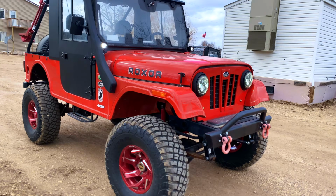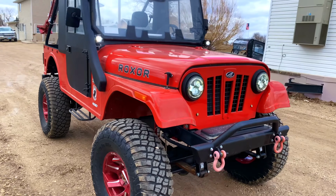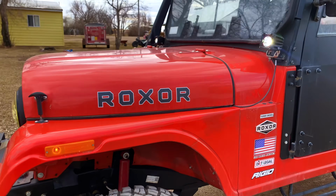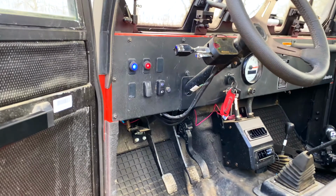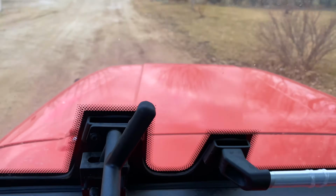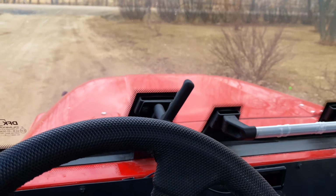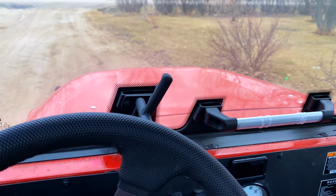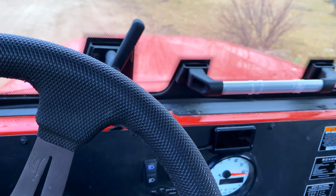So that's what I was gonna share with you guys. The Roxor is now 4 years in the United States and still going strong. So something to think about and something to be happy about. It's not every day that you have a vehicle, especially a new vehicle to the market, that goes through so many redesigns, legal battles, and 4 years later it's still hanging there. That's something to be proud of.